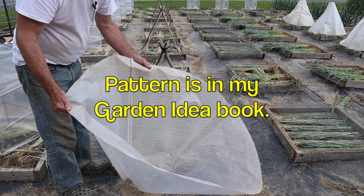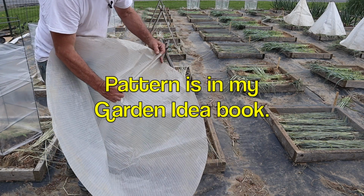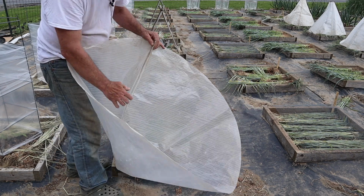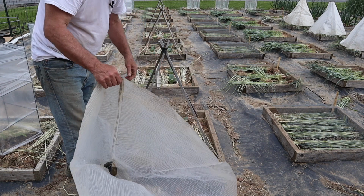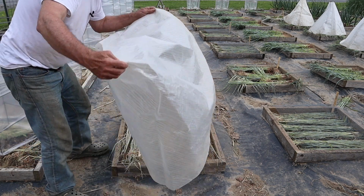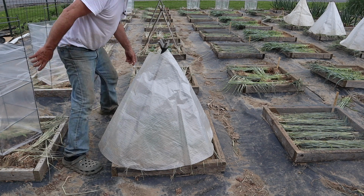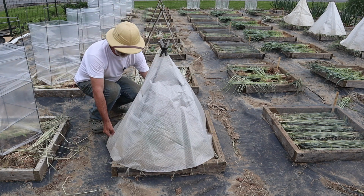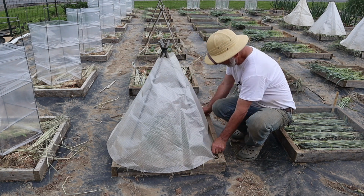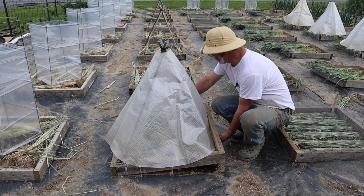And I have a pattern. I'll tell you how to make the pattern for this. And the best way to join it is to sew it. And my wife, she got her sewing machine out and she sewed these up for me. And that has held very well. So putting this on, especially with the mini beds, is a piece of cake. Just get it down like so, and then we'll lift the mini bed frame and tuck her down in.